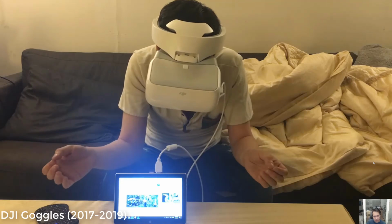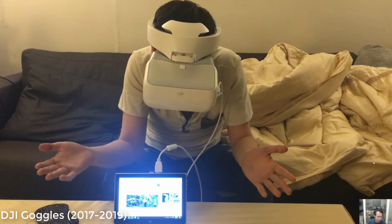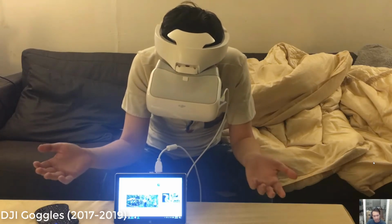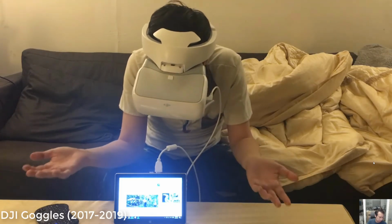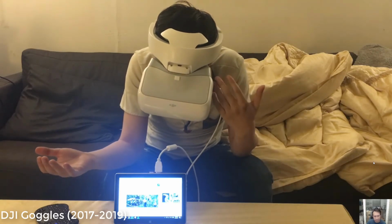I would say that the DJI goggles is actually pretty impressive for what it is. For a headset that's meant for just controlling drones, it's actually pretty good as a general use headset as well, for watching videos and movies. So yeah.